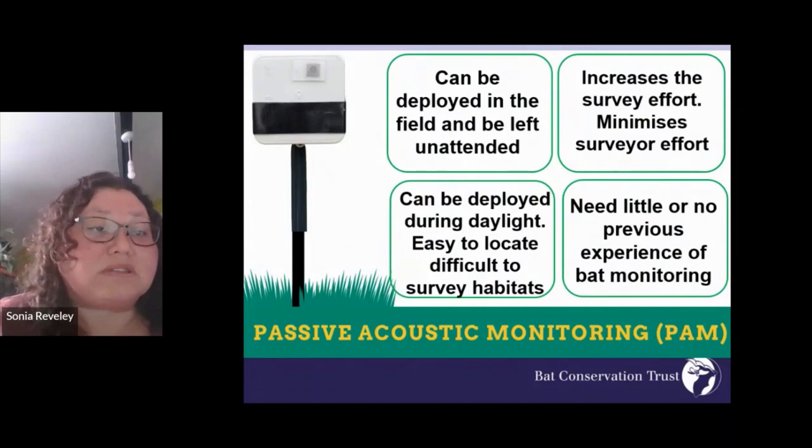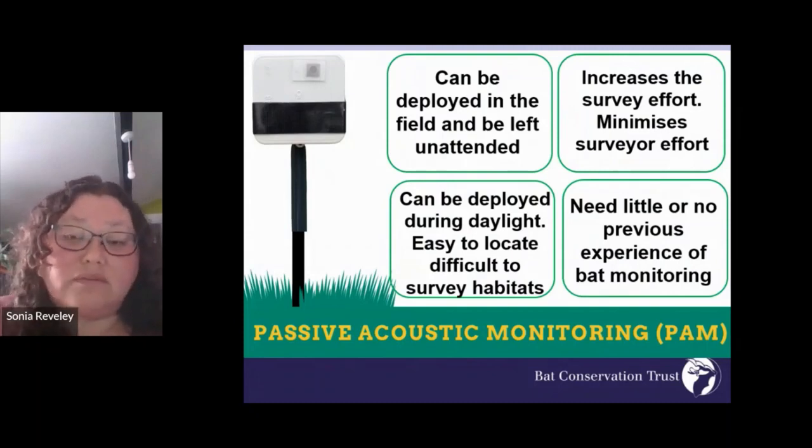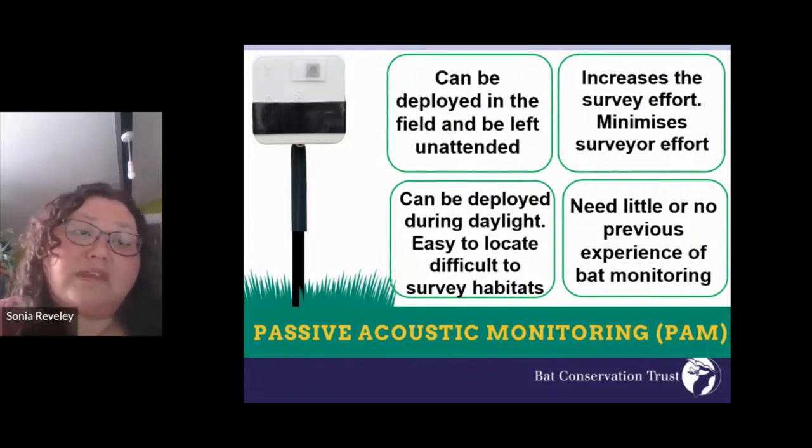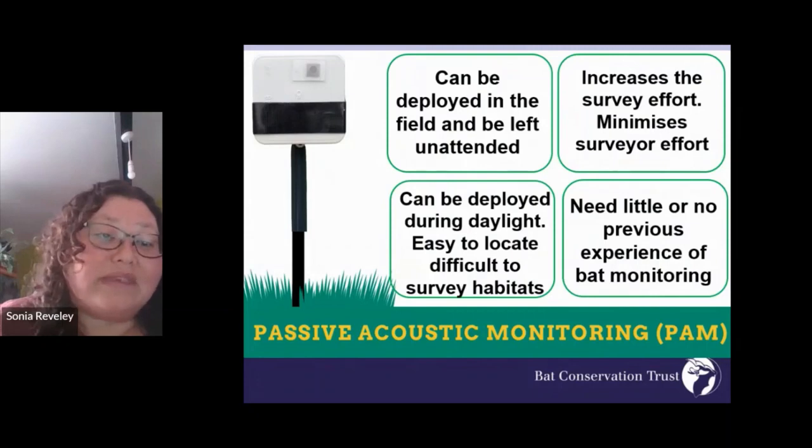It's also a technique that can be used with little or no previous experience of bat monitoring. From my experience with volunteers, we've provided them instructions, and they've been happy to follow the instructions. They've been able to configure the Audio Moths, and they've been able to go out and deploy these sensors.